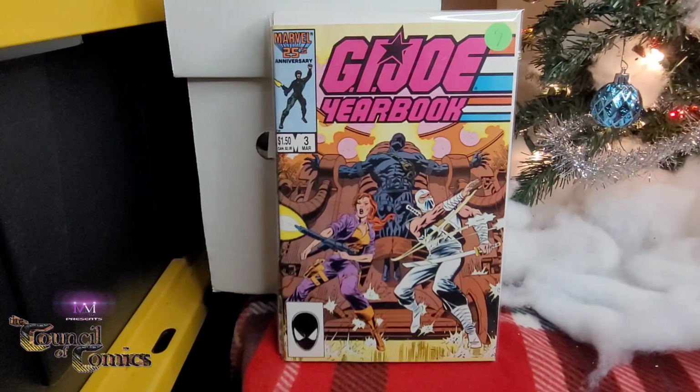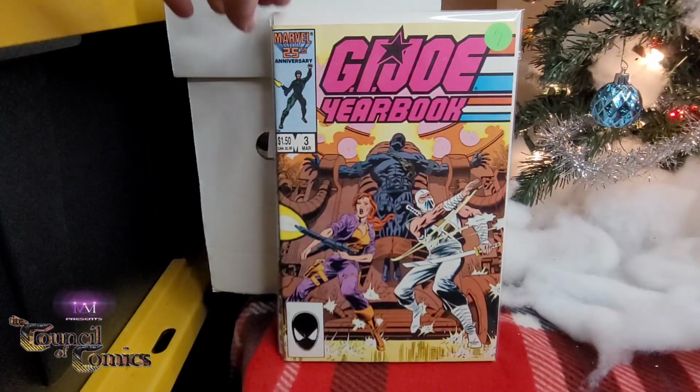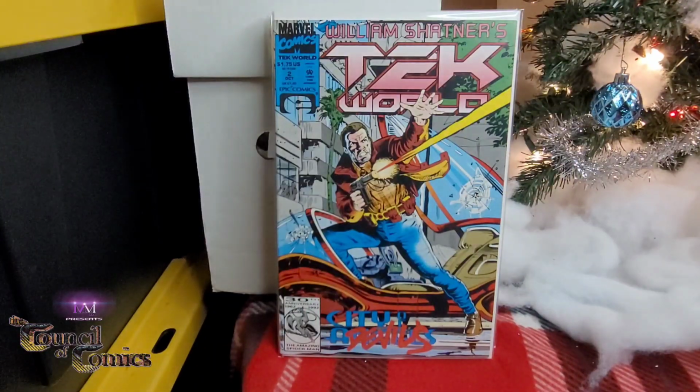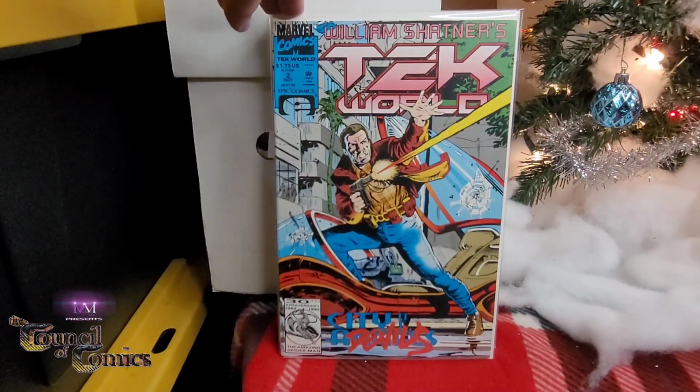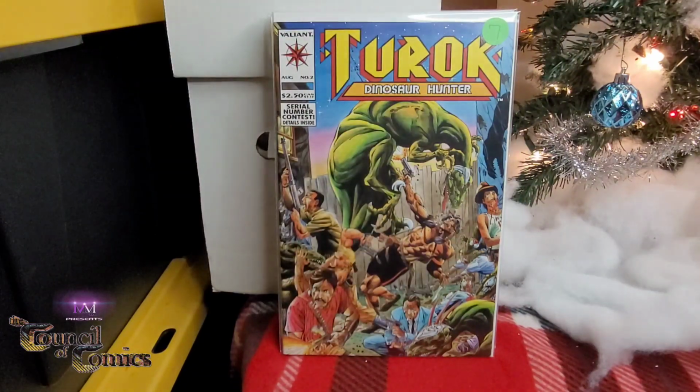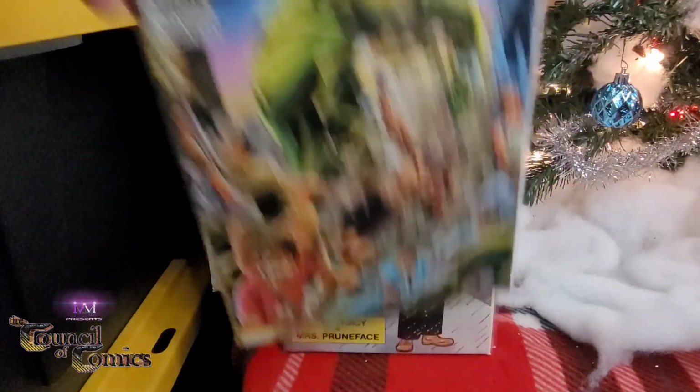G.I. Joe Yearbook number 3. This is a $7 book. It's got a classic Storm Shadow, Snake Eyes, and Scarlett cover. There's the other Tech World. Tech World number 2. So I got 2, 3, and 4 from Tech World. And I also have number 1, so now I have a set 1 through 4. Very nice. Turok, Dinosaur Hunter number 2. This is about a $7 book from Valiant.